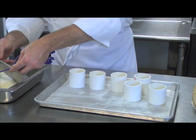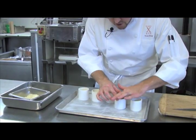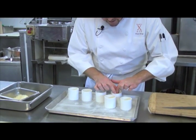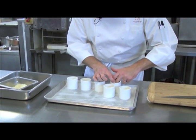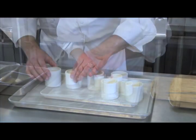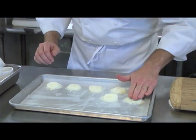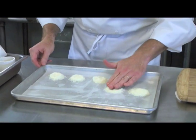It also allows it to melt very quickly. Then you have to just lightly even it out within the ring. Ideally, the ring just helps keep it a controlled, uniform shape. Once you even them out, you just remove your rings. I just do a light pat on them.